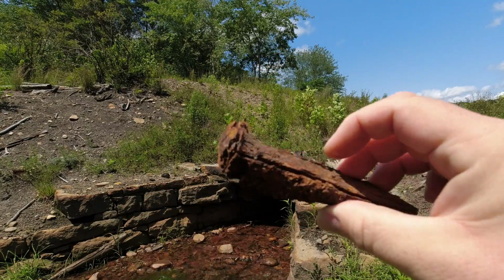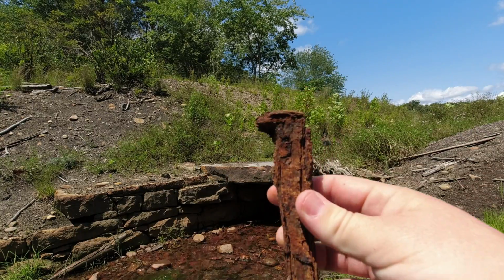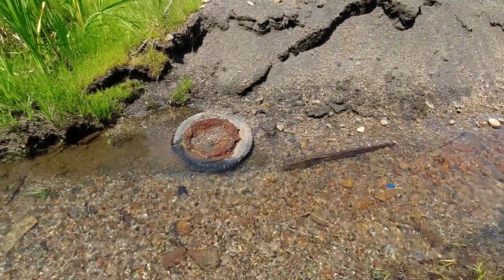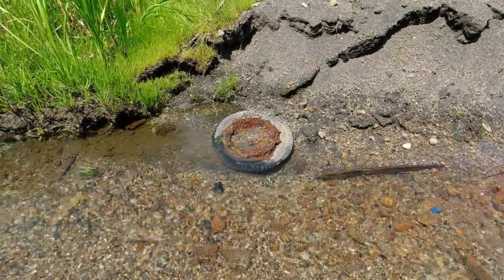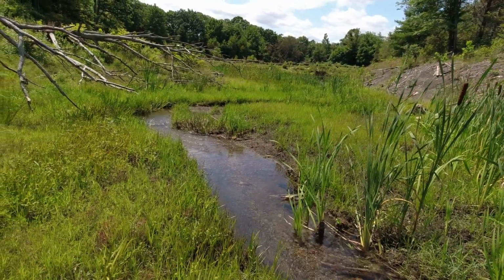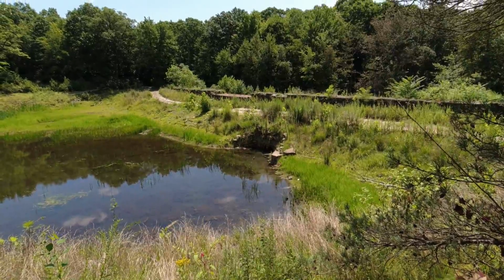Here's that spike. You can see it's heavily corroded. Looks like it came up out of the Titanic, but that is a pretty neat find. I'm going to take that with me. Well, what I thought was a dirt bike tire is just a really old tire with the rim pretty corroded. See, the cattails are growing. It's turning almost into like a swamp though, but this is, again, spring-fed water, and it does pull up over there near the discharge pipes.